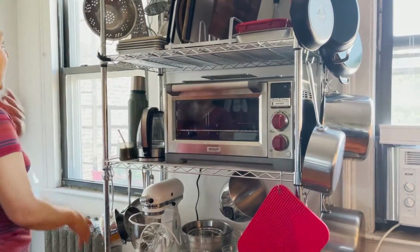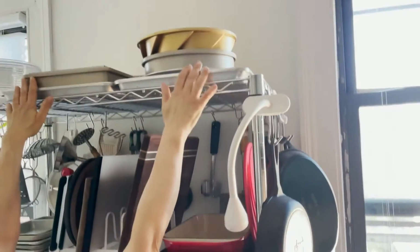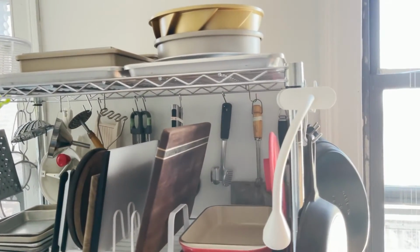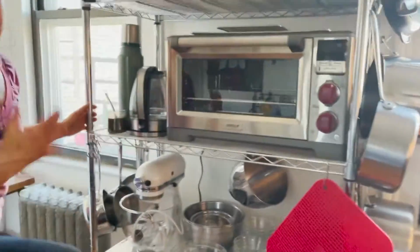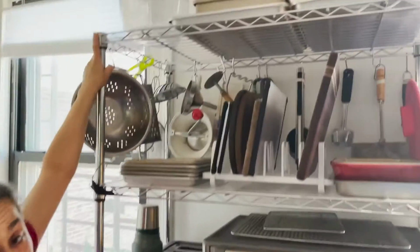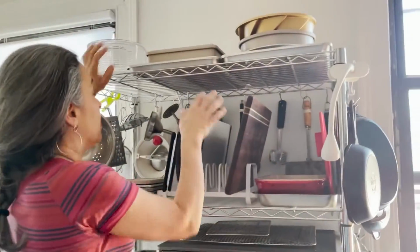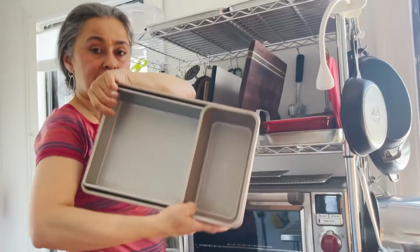But anyway, I start on the top. I have all the baking dishes or baking... Wait, who am I kidding? Again, I put on the top the stuff that I don't use as often, like my salad spinner. I'm trying an experiment to live without a salad spinner, and so far I've been managing, but we'll see for how long. So over here I have all my baking things.